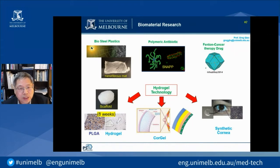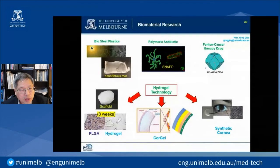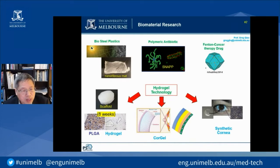But the focus of today is the hydrogel technology, which is the bottom row, where about 10 years ago we developed this hydrogel material for 3 main applications. The first one, the bottom left, is where we found the porous hydrogel can be used as a supporting scaffold to grow tissue. One very important issue is the foreign body response. We found that the hydrogel, compared to other plastic supports, gave much better results after 8 weeks, where no foreign body response issue was observed.